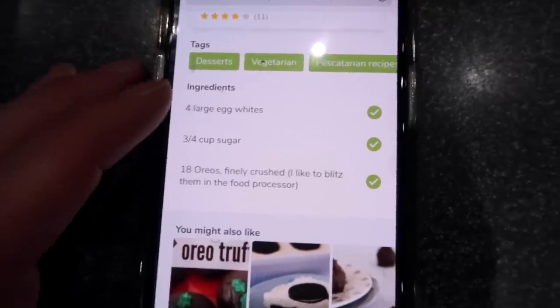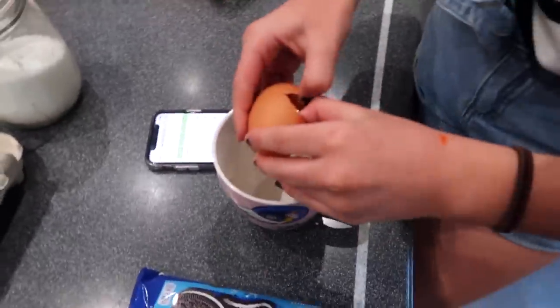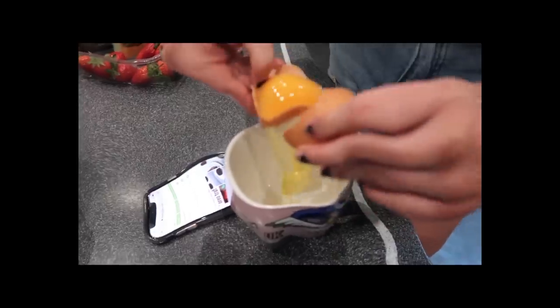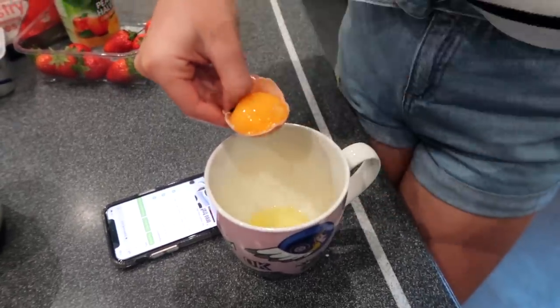So for our recipe, we actually only need 3 of our ingredients, which is sugar, egg whites, and Oreos. So I'm gonna do the 4 large egg whites. Who taught you how to do egg whites? Dad, because I don't like the yolk. So whenever I make Grace a fried egg sandwich, she always makes me take the yolk out, which is the best bit, to be fair. So I taught her this little way of getting the yolk separated and still have the little white bit. Is that enough? Yep.